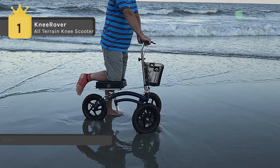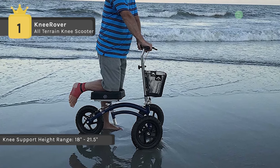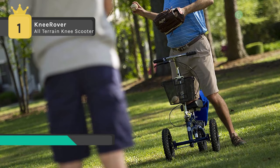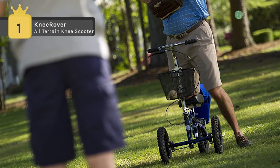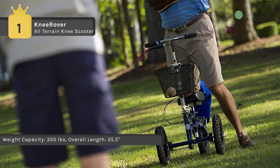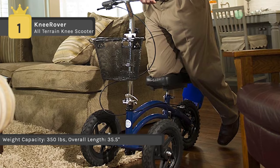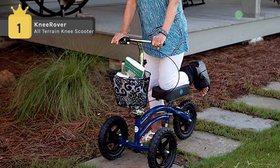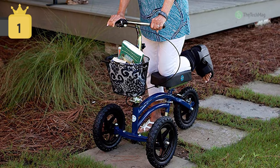It highlights tool-free assembly, setup, and height adjustments. It's compatible with both the right and left legs and offers a 3-inch thick contoured knee platform and ergonomic rubber hand grips for total comfort. The advanced automotive-style tie rod steering mechanism provides excellent stability even while traversing rough terrain, and the adjustable locking handbrake provides immediate stopping ability and control. Simple push-button parking brake.